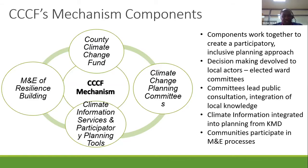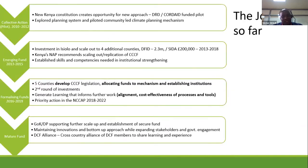The third component is about the focus on climate information services and other tools that help us integrate both community and other forms of knowledge. We have our agencies, the meteorological department, supporting the process of coming up with a strategy to provide tailored climate information to users at that lower level, so that this informs the assessments that communities carry out, the prioritization, and the design and location of investments. This is to ensure that they deal with both current and future risk.